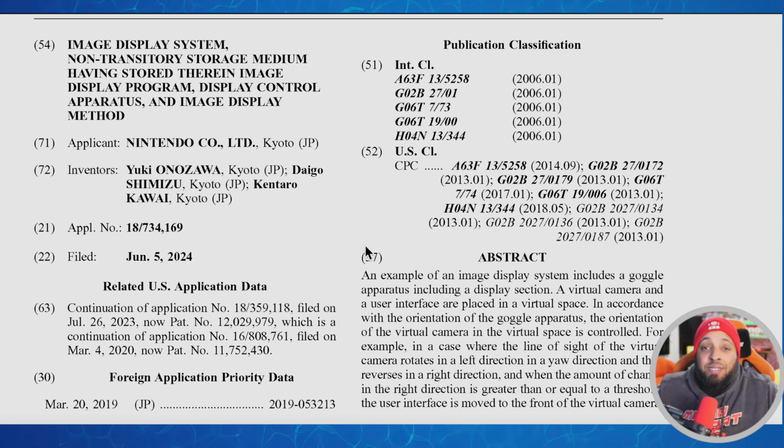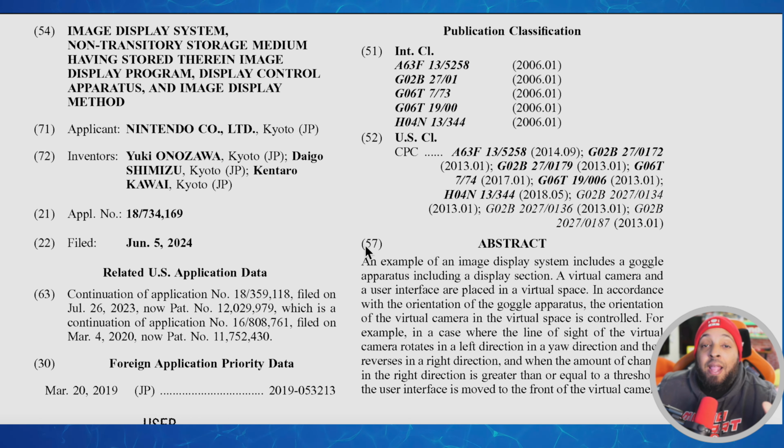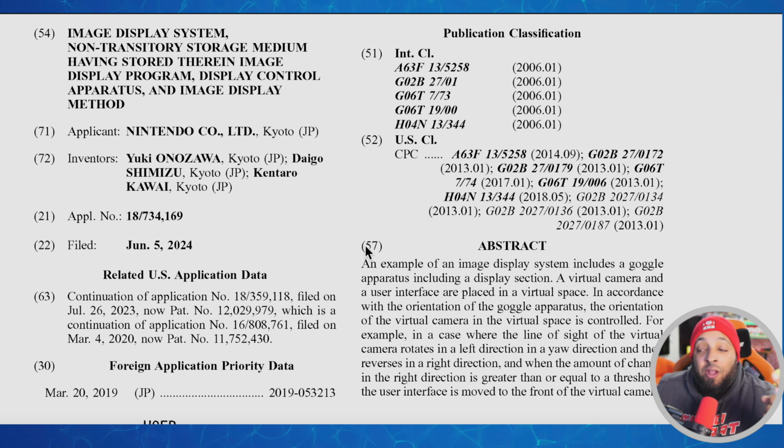Again, every image we see here is not exactly how it's going to come. There are a lot of dummy images. This is how we read a patent. We look for the features. We look for what Nintendo is trying to talk about in this patent, and then we translate it to see what features make it to the final product. Nintendo doesn't waste their time on patents that they're not really going to work on. So there might be a big giant patent here, and maybe one feature makes it to the final product. But this one has to do with everything VR.